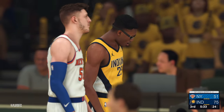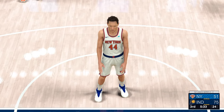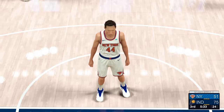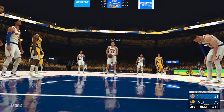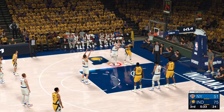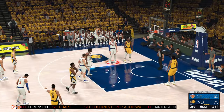Not just a floor spacer now. Bogdanovich getting inside there. First trip to the free throw line for him in this one. First one falls for him. You know, you look at Bogdanovich, and this guy is really outstanding at taking high percentage shots, and he's got what I call a natural scoring ability and mentality.